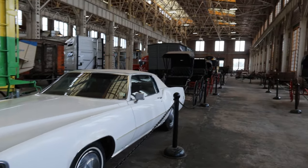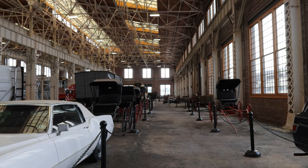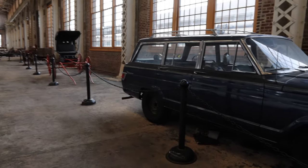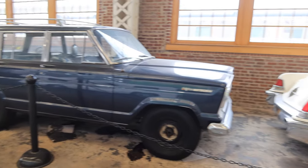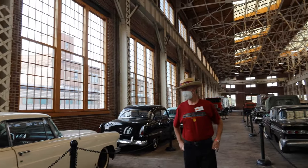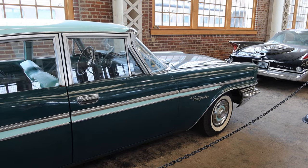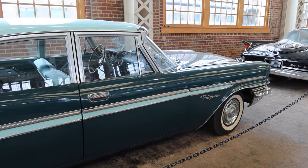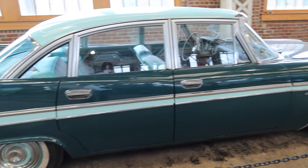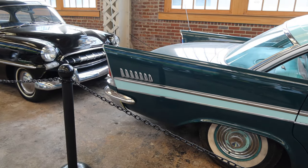And then some buggies too. Wagoneer. Pretty cool. Yep. Well, I really like this mint green, dark green paint job on this New Yorker. So if I were going to take one for a spin, it also has the best tail fins of all the ones in here currently.